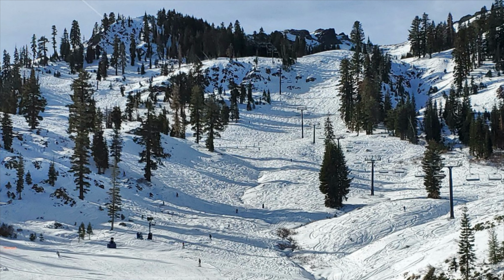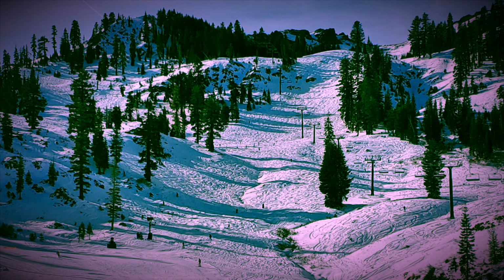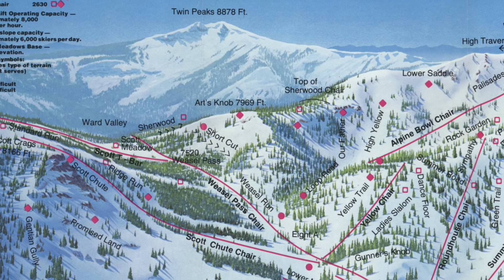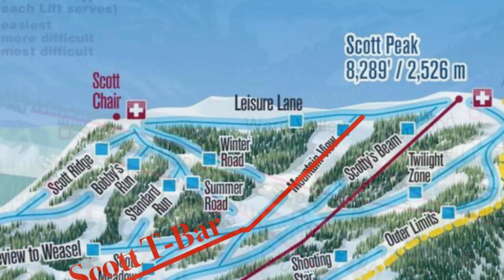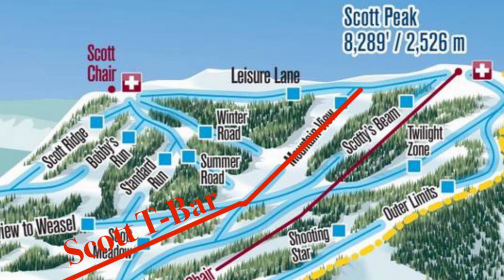Although many lifts have been replaced after their time of expiration, many have been left with lone legacies. Scott T-Bar. The Scott T-Bar was installed in 1966 by Hall. It went up to the current Mountain View Trail through Scott Meadow. The endpoint was at Leisure Lane north of Scott Peak.